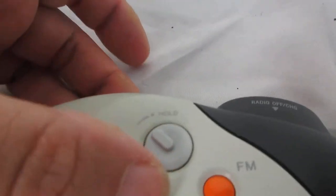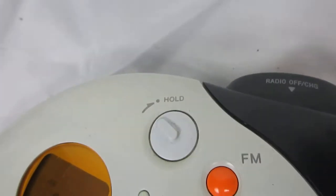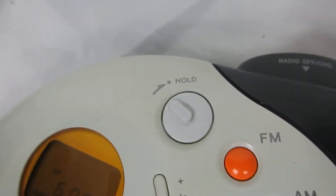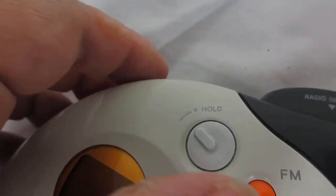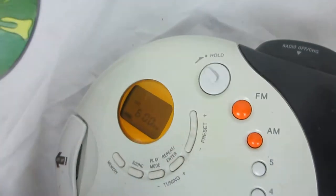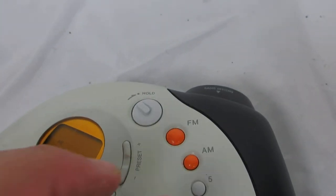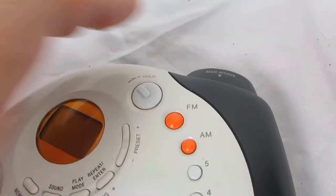So we're going to put it on AM. I'll try to find an AM station. I think I'll try to get a tune. There. Maybe we could turn up the volume a little bit. Here's the volume. So that's the AM band. Now we're going to stop because I don't want to leave it on, so we're going to turn off the radio.